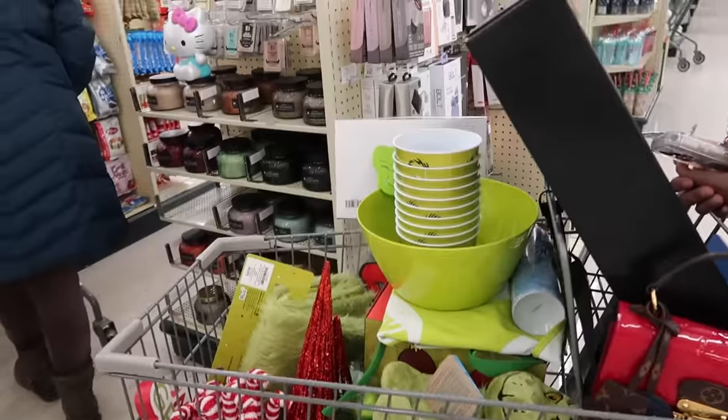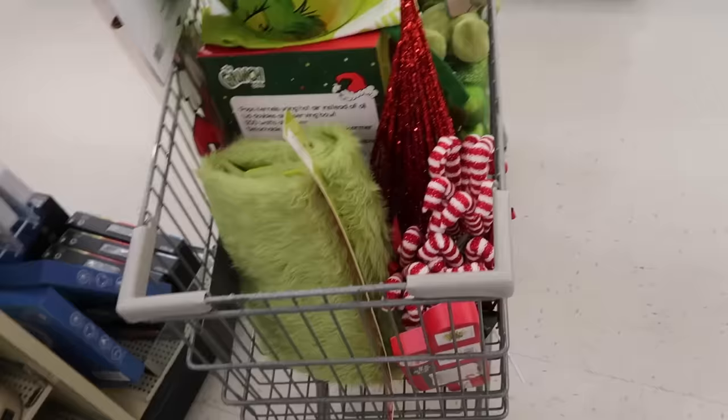All right, y'all, this is our cart. And we're about to check out. We got a lot of Grinch stuff.